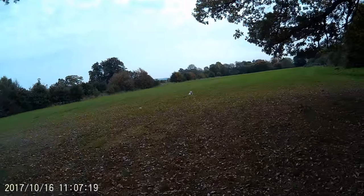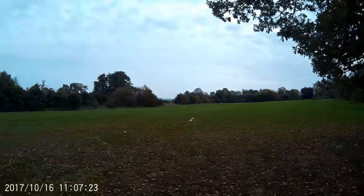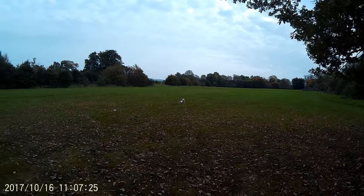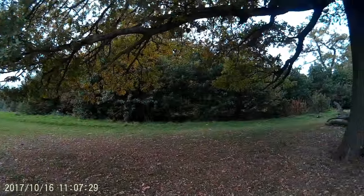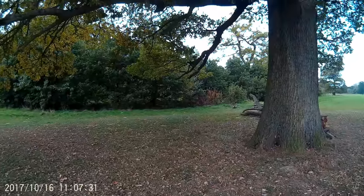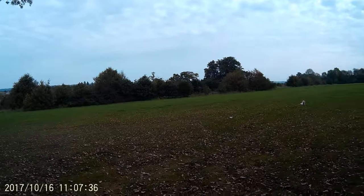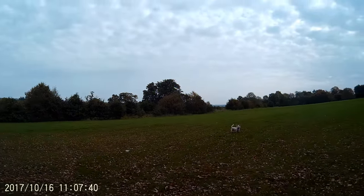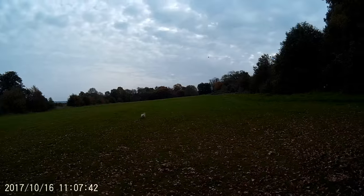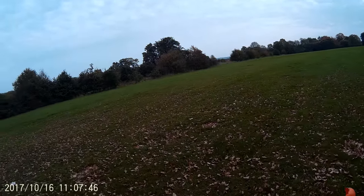Oh, he's having to lie down now. Where's your ball? He's looking out for squirrels, rustling around in the woodland over there. We got your ball? Yeah, no. Where is it?